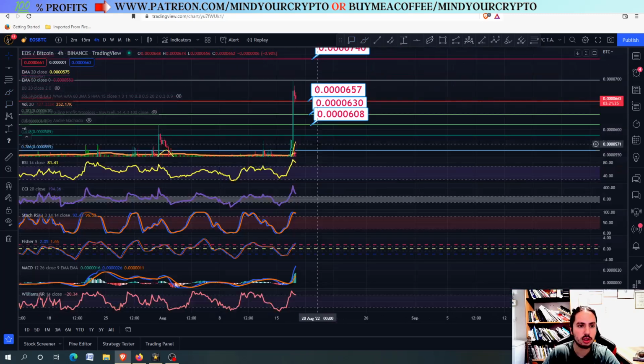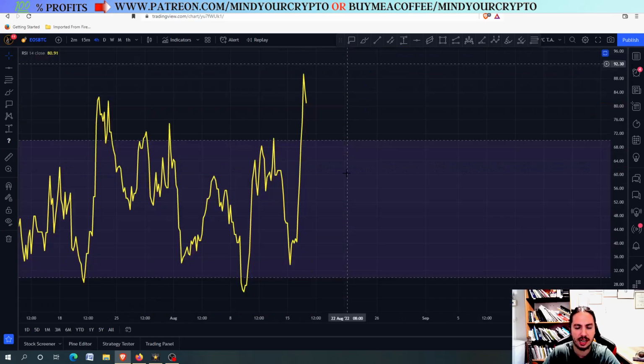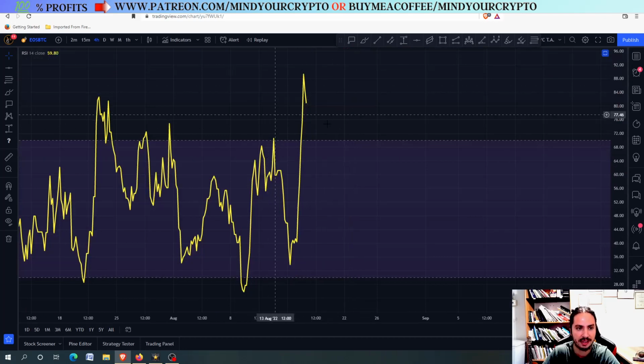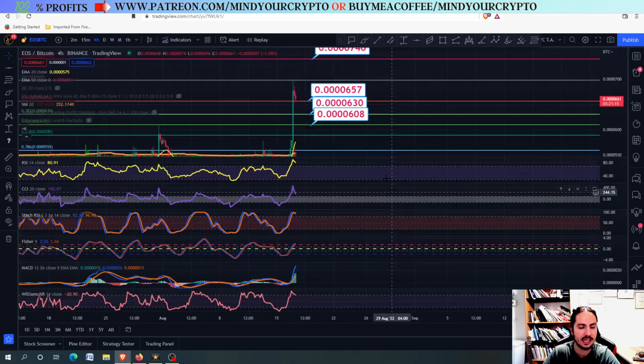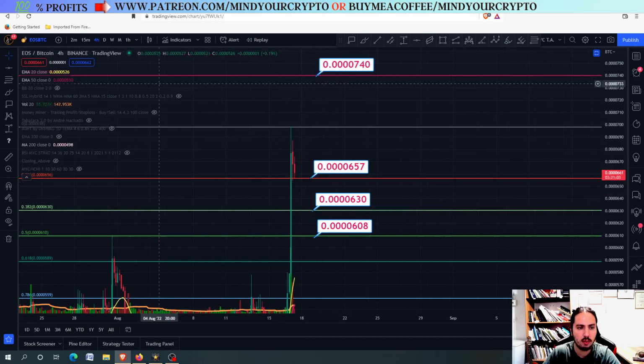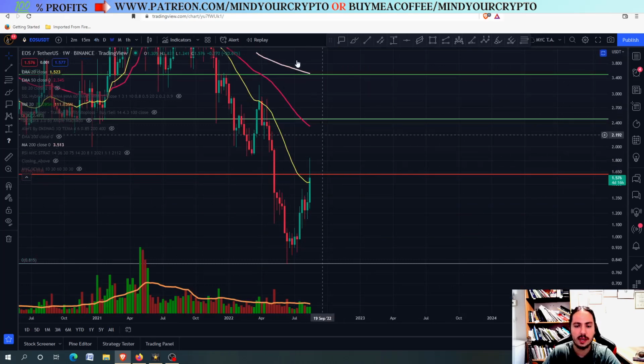But what is the most probable scenario for EOS? We are going to see that the most probable scenario for now is to correct. We have a huge risk right here, very high risk with the EOS against Bitcoin chart, and therefore I'm thinking that EOS is going to correct, except if Bitcoin goes straight up to the top, but I'm not so sure about that.